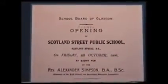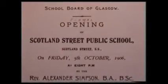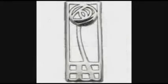Welcome to the Scotland Street School Museum. The school was opened on Friday the 5th of October 1906. It was designed by Charles Rennie Mackintosh, who was a famous Scottish architect, artist and designer. We know him today not only for his designs but for products based on his artistic work.